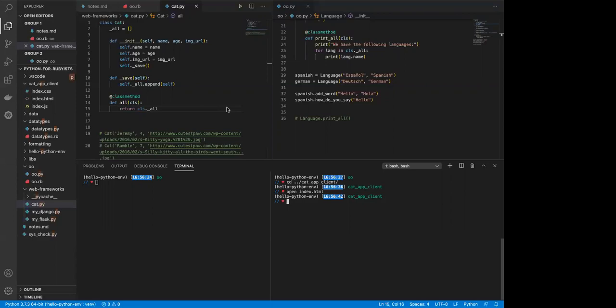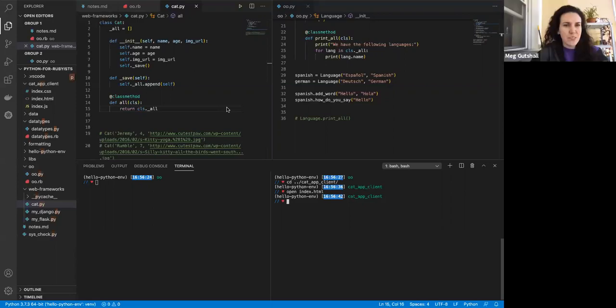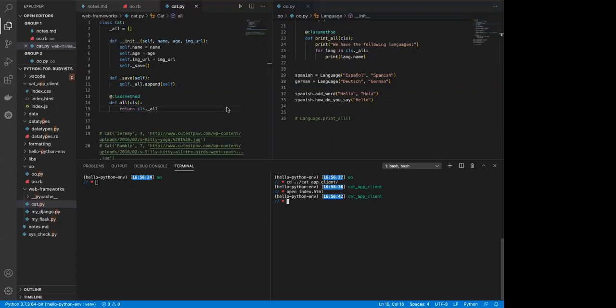Out of model view controller. The model. Yeah, exactly. So all I've done is made the class actually. So I've not done any sort of data persistence apart from this.